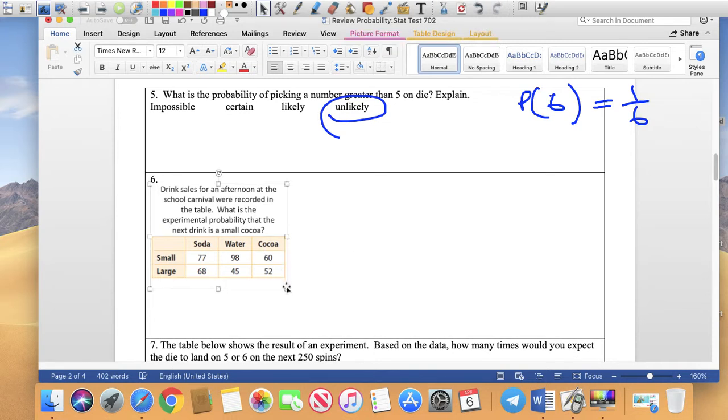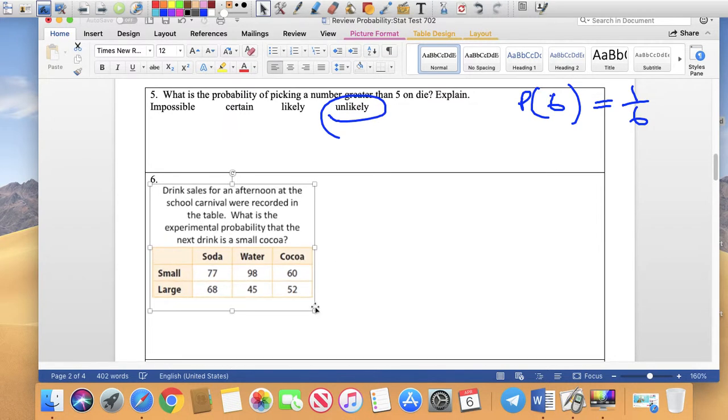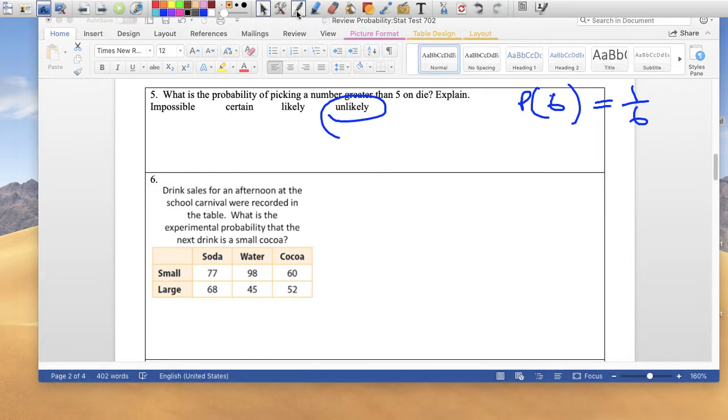Kind of weird. Drinks for an afternoon at the school carnival were recorded in the table. What is the experimental probability that the next drink is a small cocoa? Okay, so based on the experiment again. So we got to add all these, right? So there were 77 orders for small soda, 68 for a large, 98 orders of small water, 45 large water, 60 small cocoa, and 52 large cocoa.